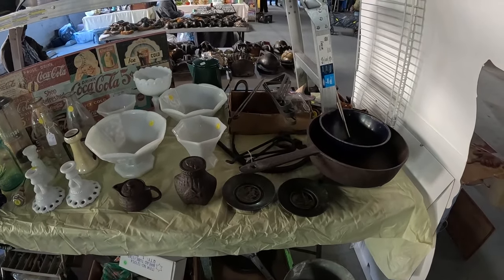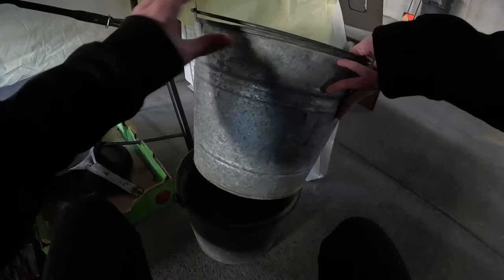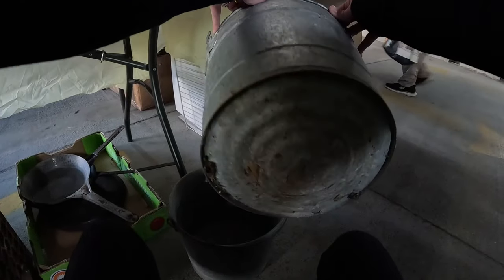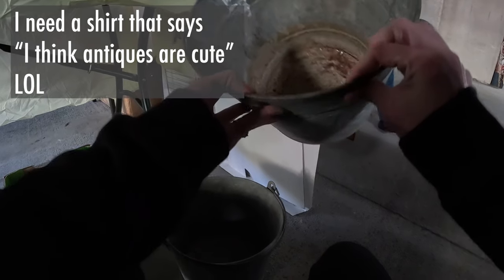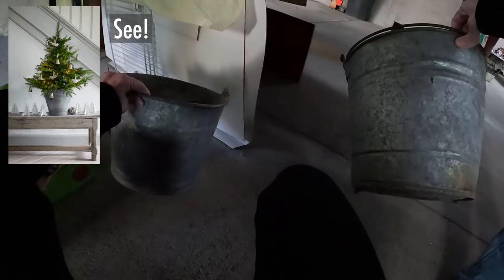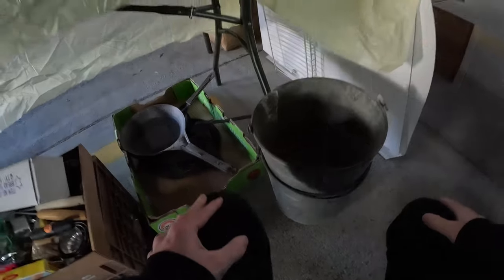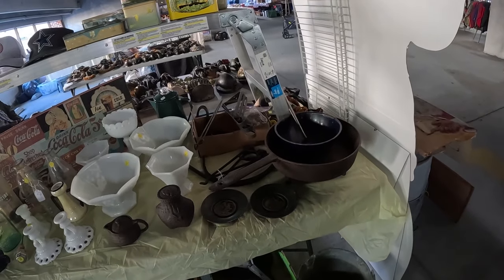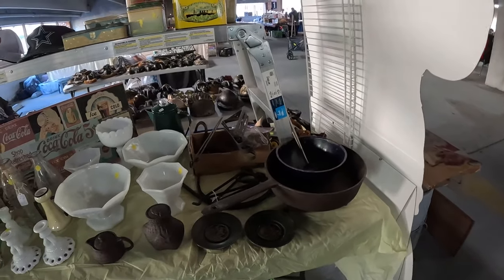The galvanized buckets are cute though. And I know someone in the comments said I say everything is cute, but I just think that they will be cute when you put a Christmas tree in them. These are not bad. I used to sell these in my shop. They're perfect for Christmas trees. And then when the Christmas tree is in them, they do look cute. I guarantee it.